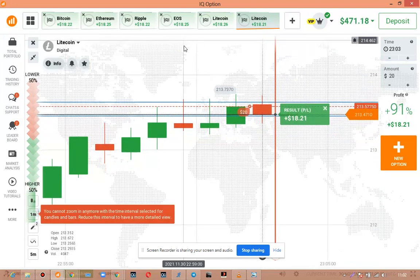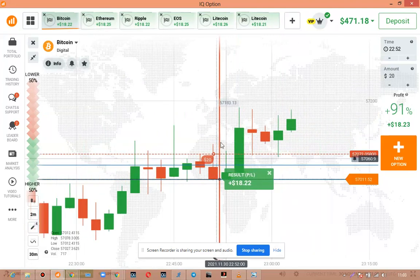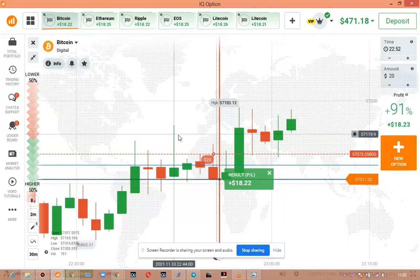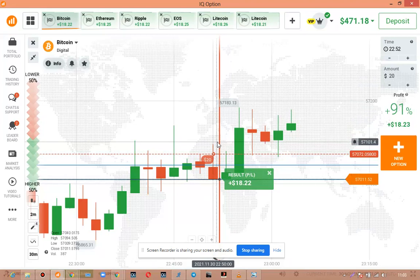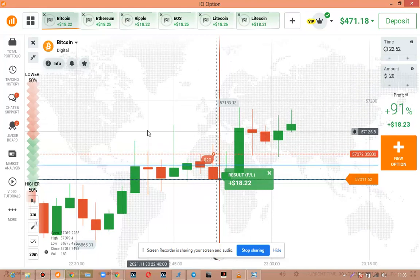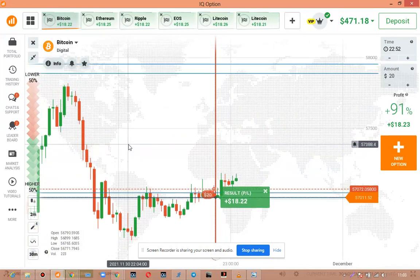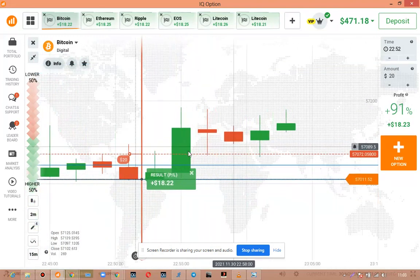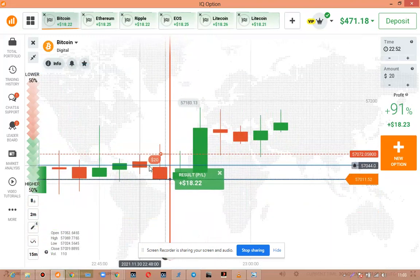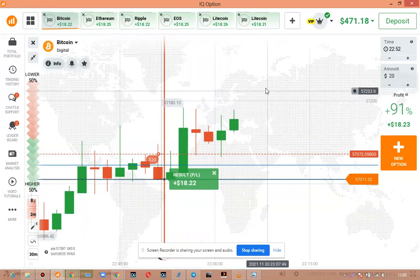Okay, so that was a winning trade. I think I had 6 wins, one OTM. I think the first trade I took was because of the wrong timing. So it was supposed to be a 2 minute expiry time, but I'm using 1 minute expiry time on 2 minute candle. But I took the trade the second time because I know the market is going to reverse.